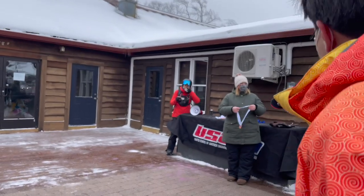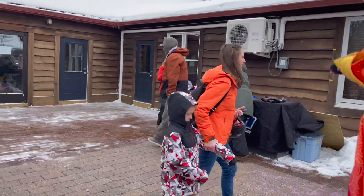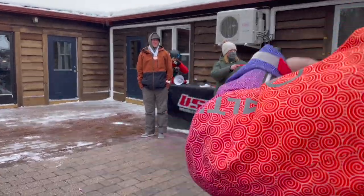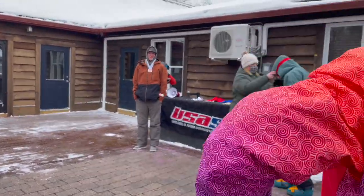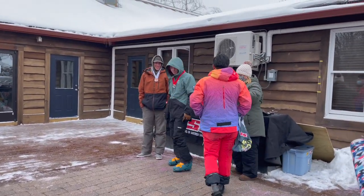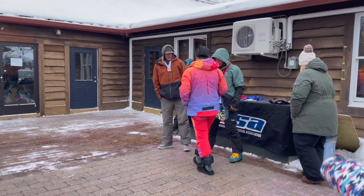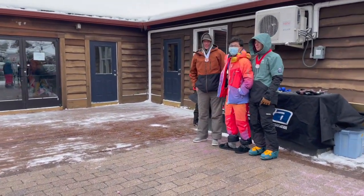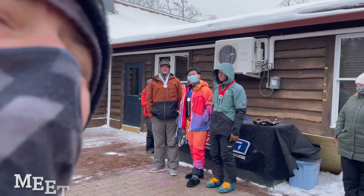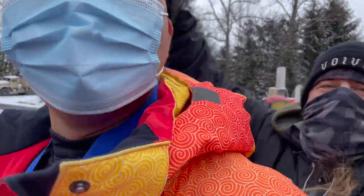Where's Mr. Jansen? And in second place, Max Griffith. And in first place, Mulin won. All right, get together, guys. Awesome! Look at that, crew, junior men. Mulin, you suck. Yeah, winner, winner.